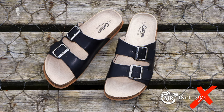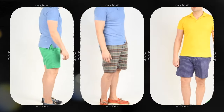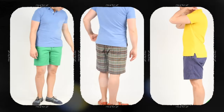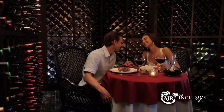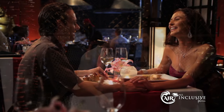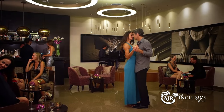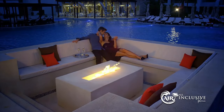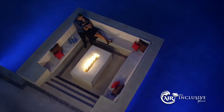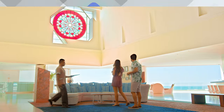Some resort families will allow men to wear shorts and a nice shirt to dinner. However, they will be forced to dine outside instead of inside the a la carte restaurants. As for women, they should bring along a nice top or blouse with a pair of jeans or a skirt. Elegant sundresses could also be considered. Women will have more flexibility with footwear than men. They can wear nice sandals with straps or some form of wedge or heel.